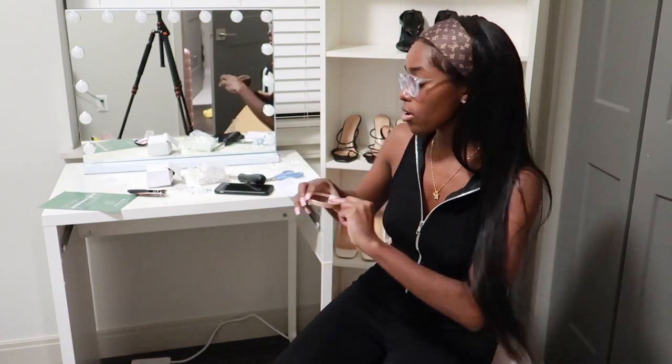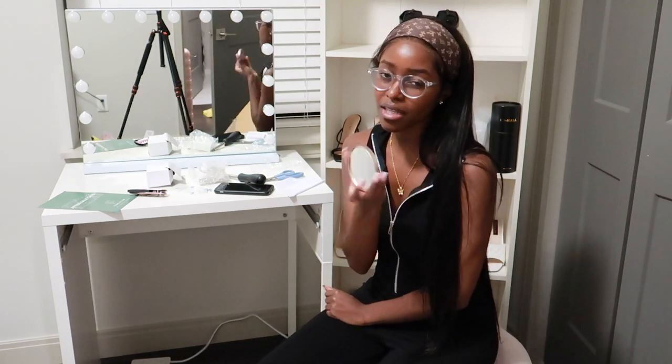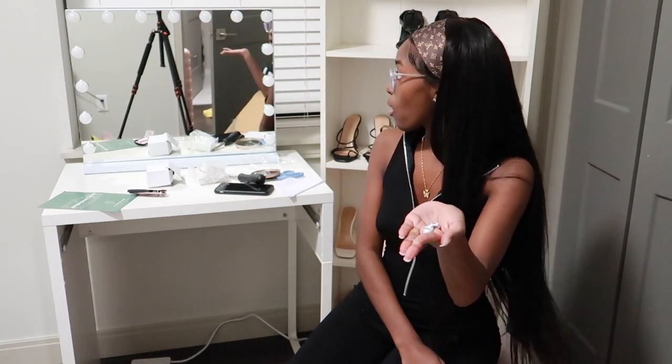So this is the baby mirror that can attach, but this is literally gold. Why wouldn't it be silver? I don't get it. Why is this gold? They give you 4 baby screws. The rest of the screws in this pack are for if you want to attach it to the wall, which I will not be doing, obviously, because my window's right there.